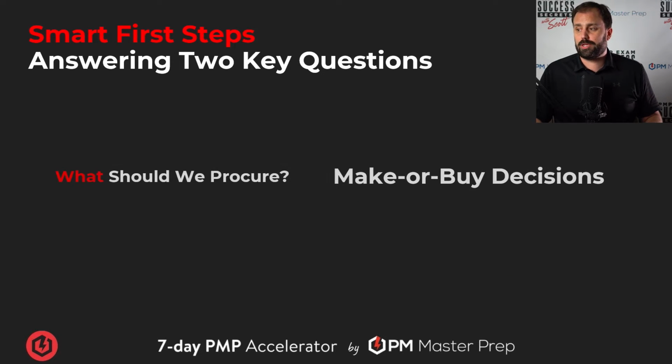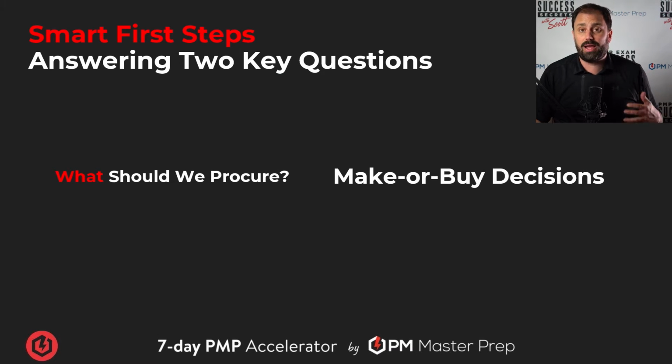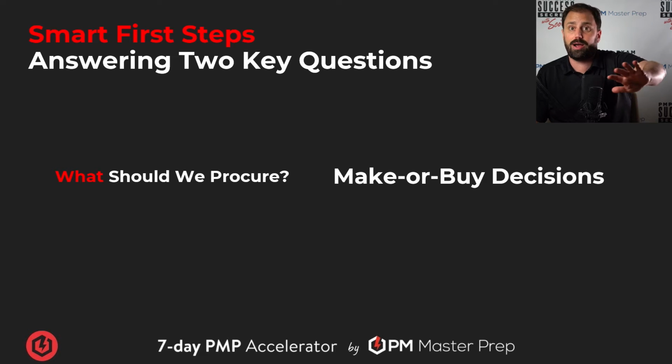Smart first two steps, answering the key questions. What should we procure? We have all this work. Are we getting all of it done outside? Are we doing a little bit? That's done by a make-buy decision. We're looking at it: does it make more sense if we do it or they do it? Financially, risk-wise, time-wise, whatever it is, we're going to have a make-buy decision. We're doing all this stuff, and we need to go outside with these other things.